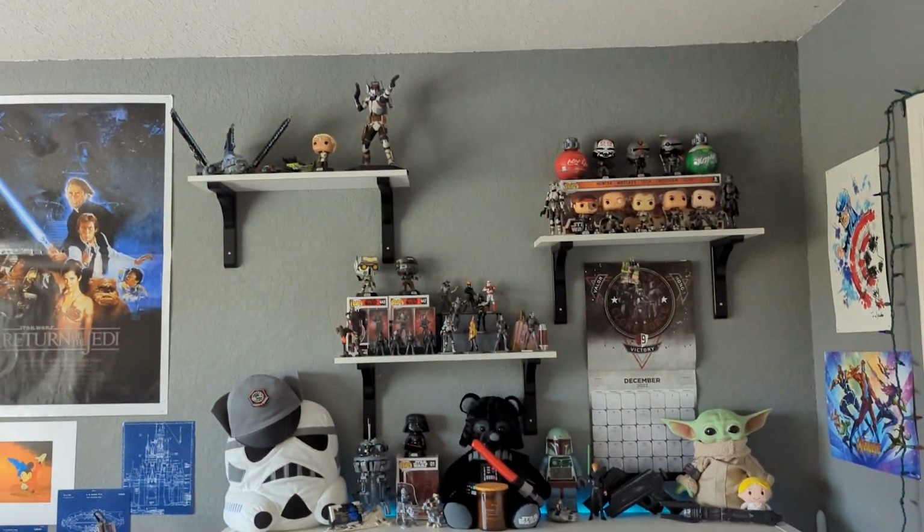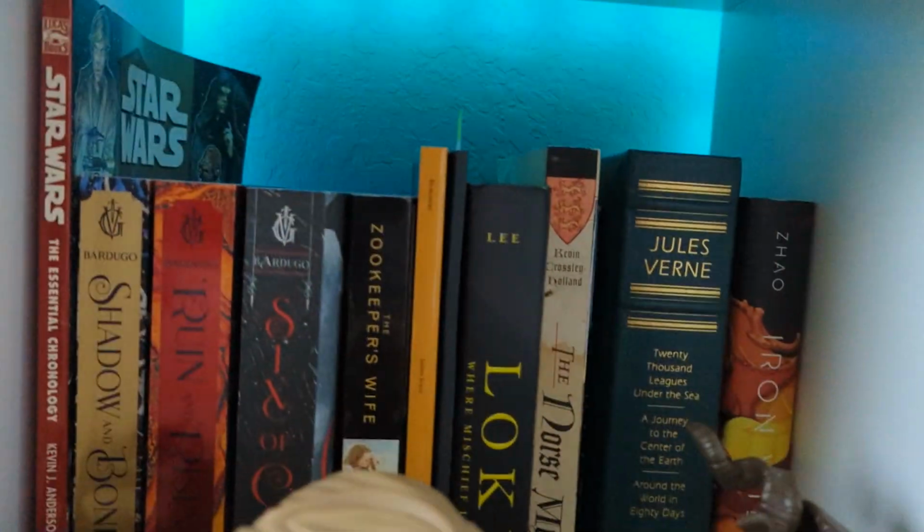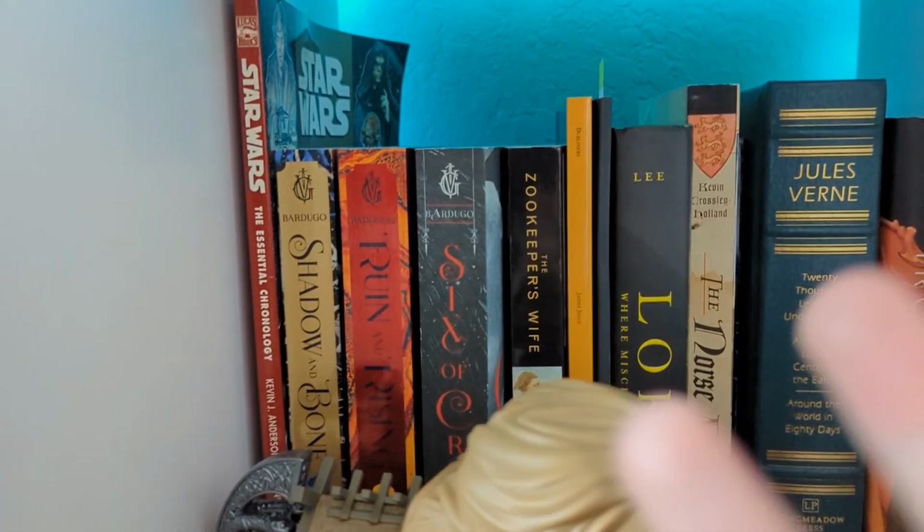Let's get into this. We're going to start on level 1, which is pretty much just books. So, if we look at the books back here, obviously we got the Shadow and Bone series, Star Wars, The Essential Chronology, Focus, Zookeeper's Wife, because Daniel Bruhl is in the movie, and I was like, damn, that's a really good movie. I'm going to get the book.